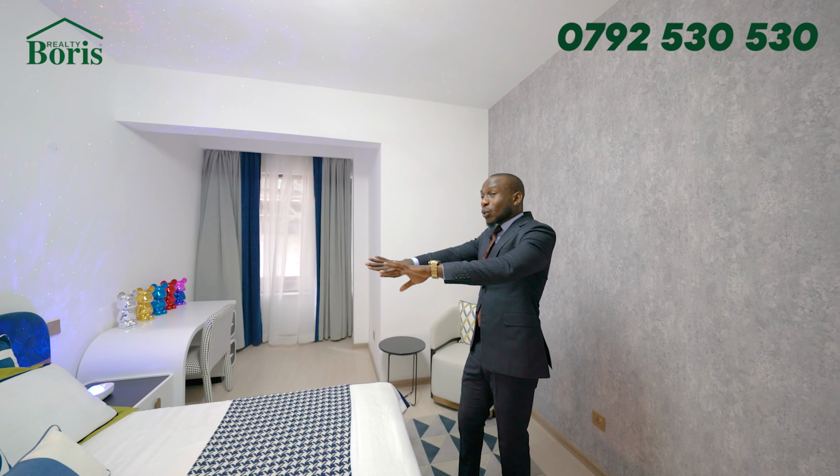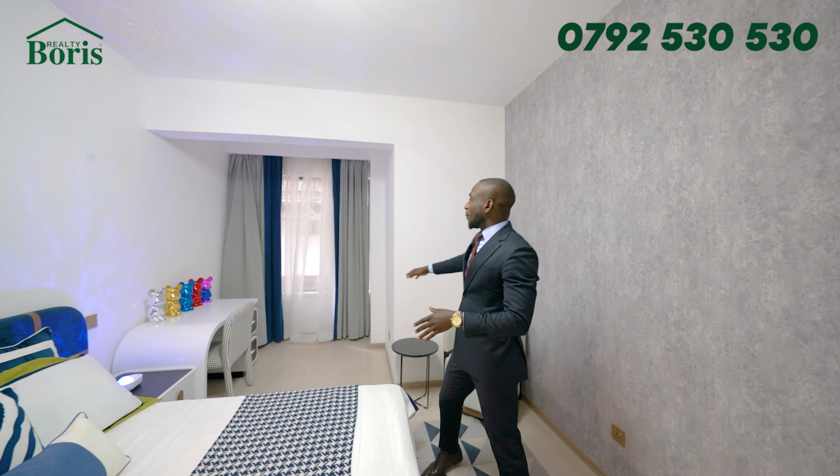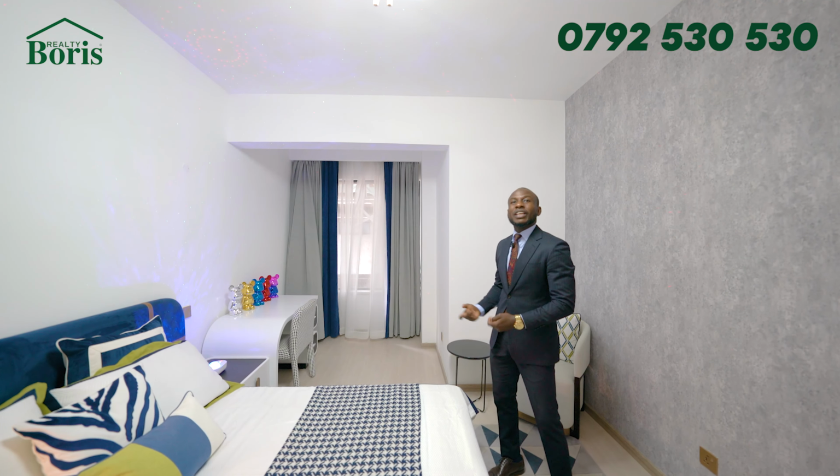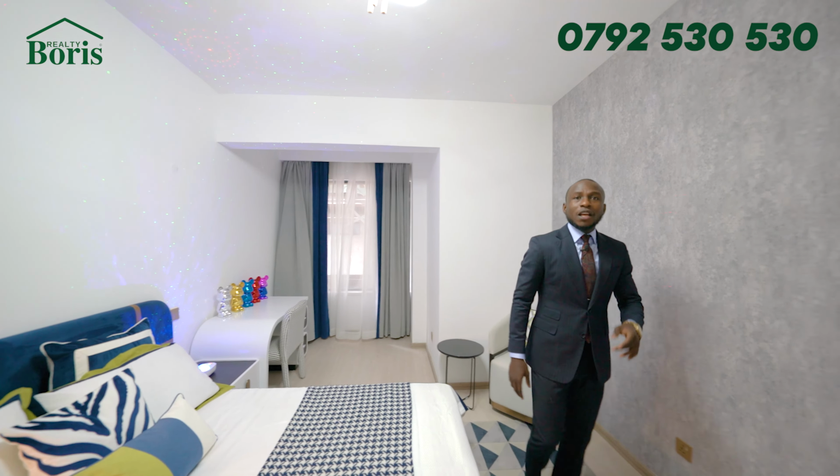You say you can do twin beds here. Yes. And even do, say, a mini on the other side. Yes. For the kid just to sit down and watch his TV and play video games. That's very true. So let's see.